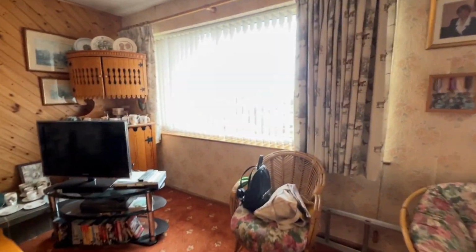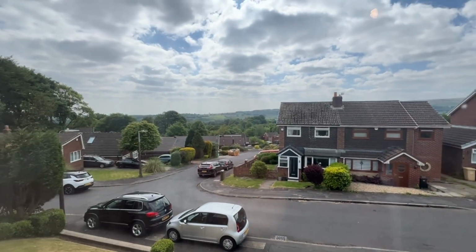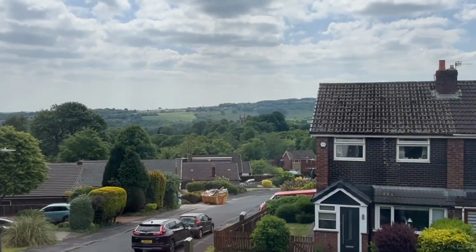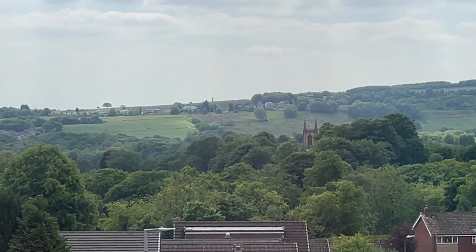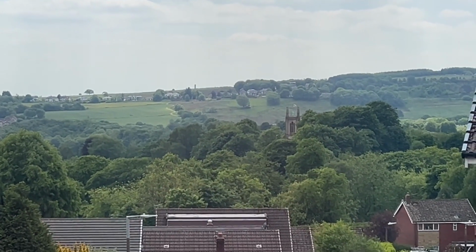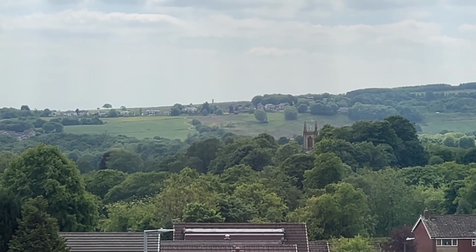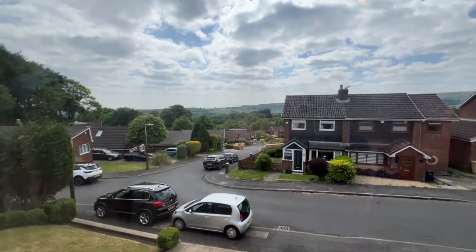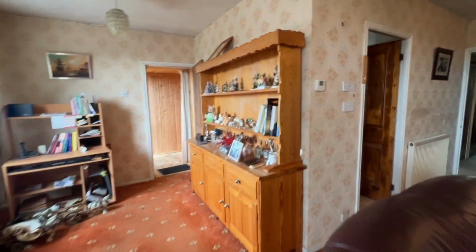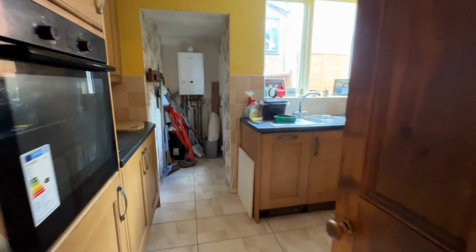Really good facility. And I just want to show you this view from the front. Just look at that. I am zooming in a bit, as you can tell, but that's Walmsley Church there where the flag's flying. And then that looks like Belmont Road to me, just in the distance. Absolutely gorgeous position. Lovely big lounge diner. The kitchen is just on this side.